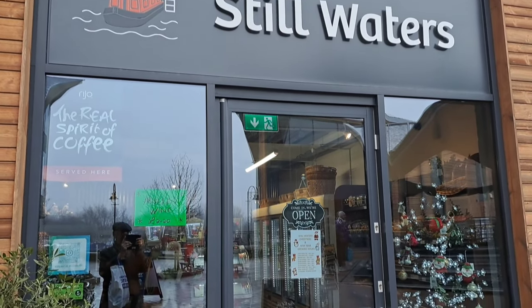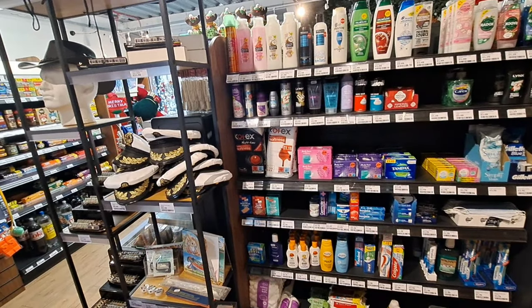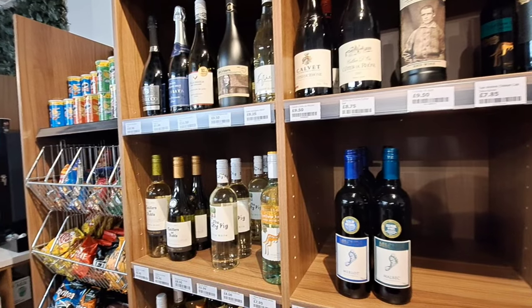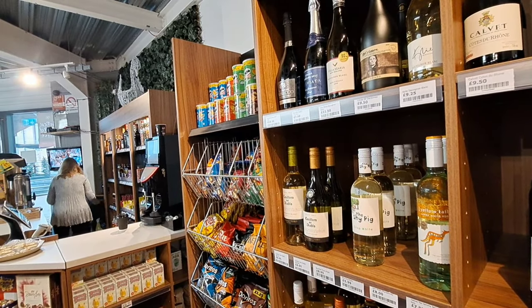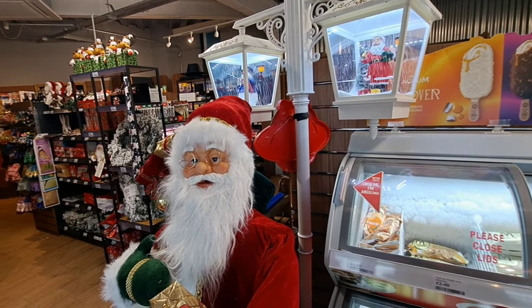Just over there in the corner is a shop called Still Waters. Now that is the go-to for the boaters here in the marina, especially us continuous cruisers that are just coming in. They do have residential moorers here, so they've probably got cars and don't use it as much. But to us, it is the nearest shop. It has all your toiletries, wines and spirits, beers, frozen foods, ice creams. It has everything that you would need for the casual boater there. And we've used it several times.